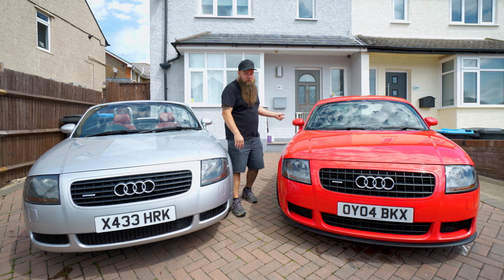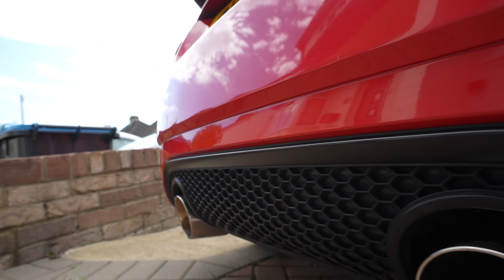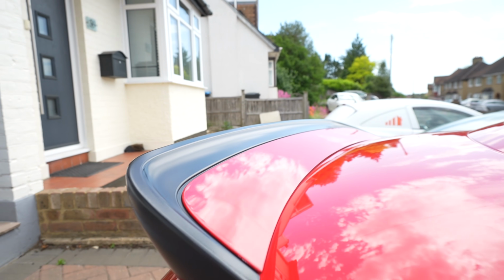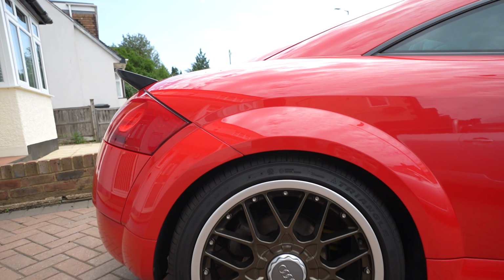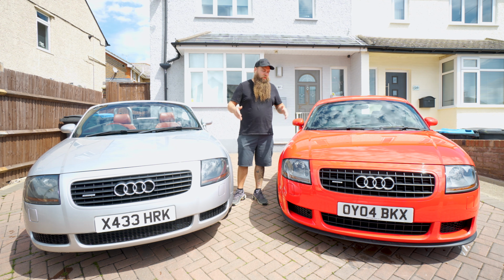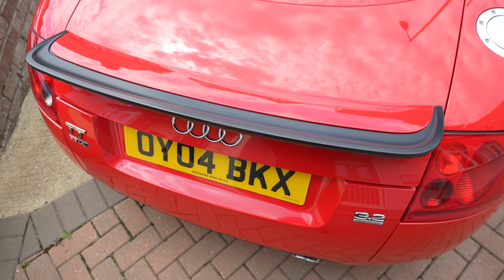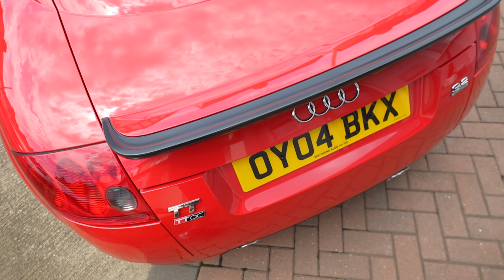On the rear you have the diffuser on the back bumper. That is a trait of a 3.2 and the Quattro Sport, and also the rear spoiler. Now these little things are very, very popular in both markets. People buy them when people are breaking 3.2s and they put them on their 225. So general styling wise, I will give it to the 3.2 because they do have the slightly nicer touches without spending 10 or 15 grand to buy a Quattro Sport.